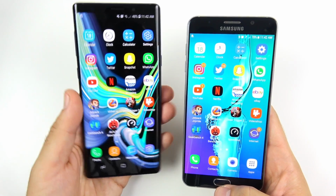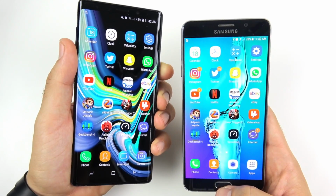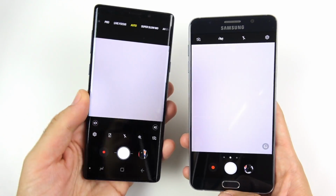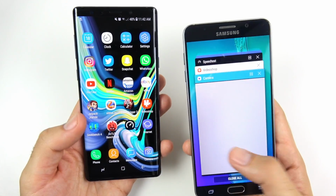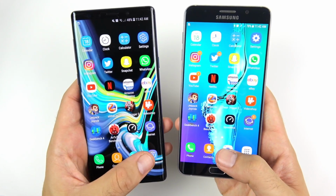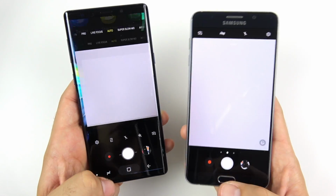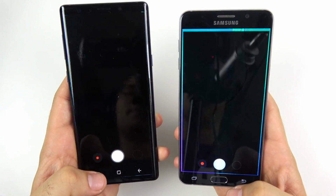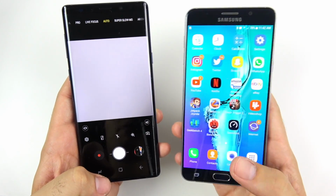Okay guys, so let's go ahead and test out the camera from the quick launch. 3, 2, 1. And you can see pretty close. That was actually quite hard to see. Let me know what you thought down below. But now let's go ahead and just test it from the application. 3, 2, 1. And you can see the Note 5 is actually faster to open that camera from the application, and it does it pretty much every time.